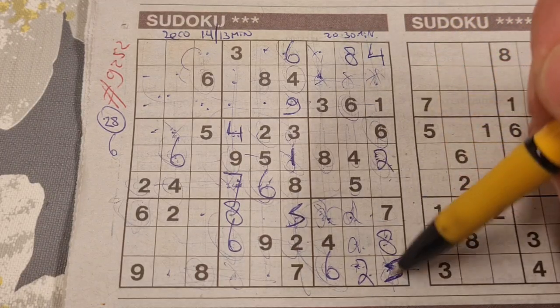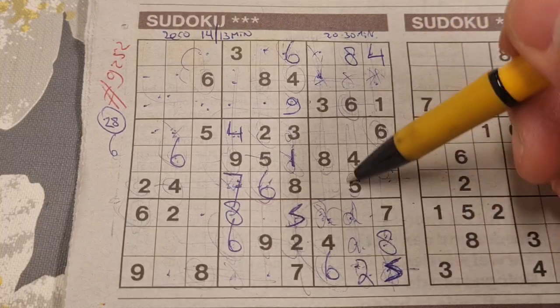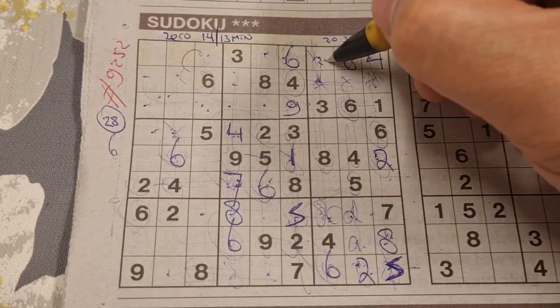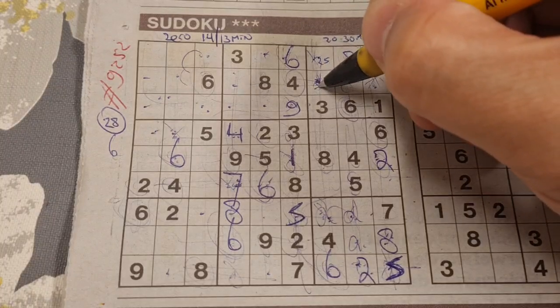Okay, we have a pair, I believe. The 2 and the 5 in the last column. The 2 and the 5 in the column next. So that column, the only 2 places left for the 2 and the 5 goes in those 2 boxes as a pair. 2 and 5.